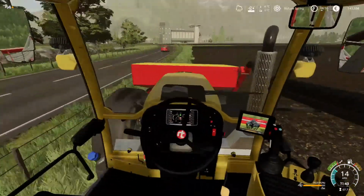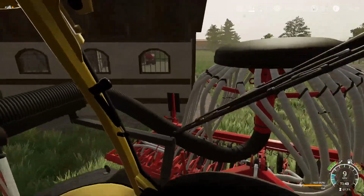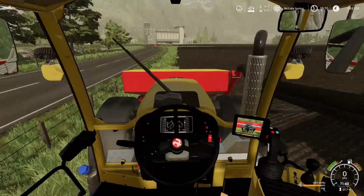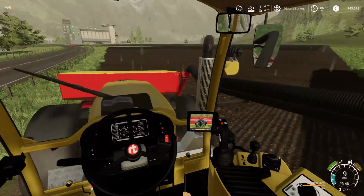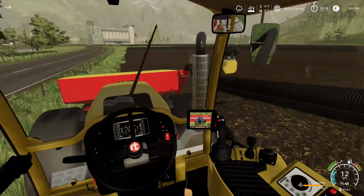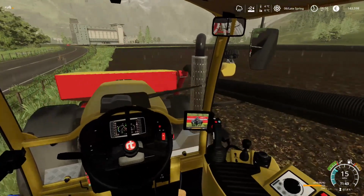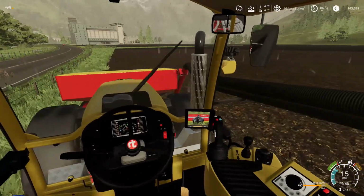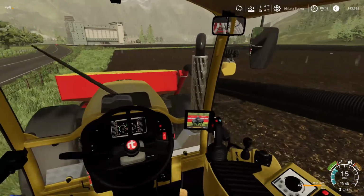Right, we'll put a headland in this end as well, just because it's pretty tight this end. Try and get lined up. There we go. I'll get this headland done, and then what I'll do is I'll probably set a worker on this.